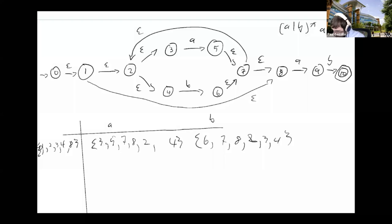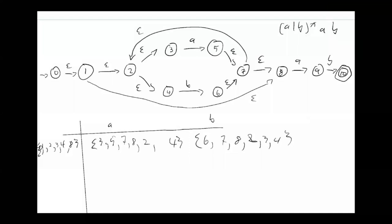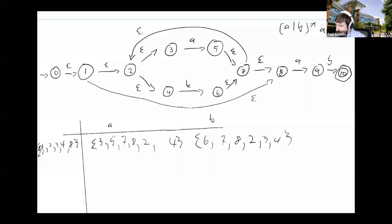Sorry, would you be able to explain how you got the 3 and 5 for the A? But could you explain the 7, 8, 2, and 4 again, if you don't mind? The 7, 8, 2, and 4 is the epsilon closure. That is, if we're in state 5, we can always match an empty input.